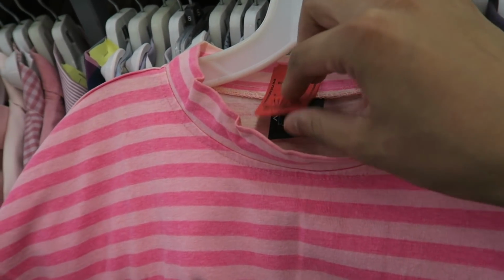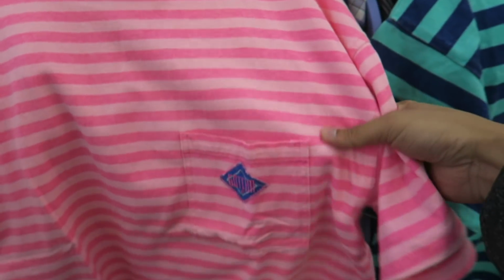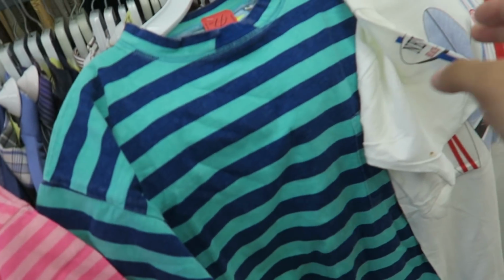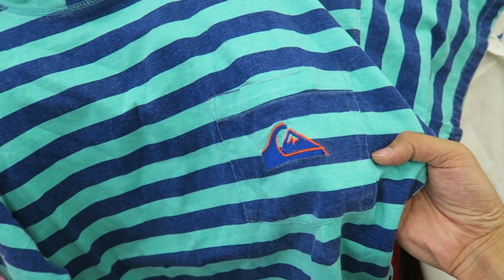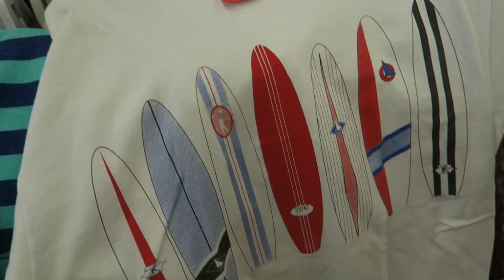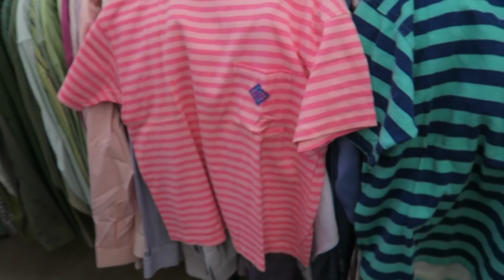Found some vintage striped tees. This one is fire. It's a vintage gotcha, made in USA. Look at the logo. That colorway is crazy. And then right here is a vintage Quicksilver one. I might scoop this one, I'm not sure. I'm gonna look it up. And then this Newport Beach tee. They're asking for $6. I have to pass on this one. Probably gonna scoop these two.